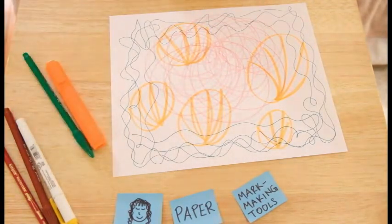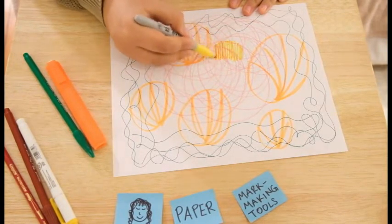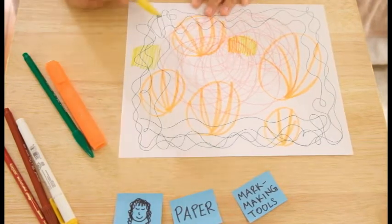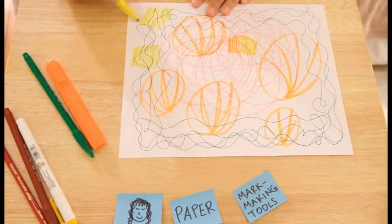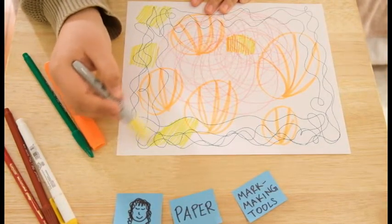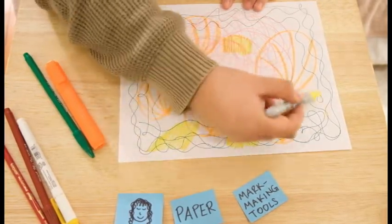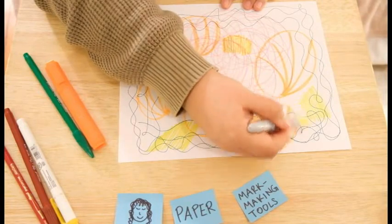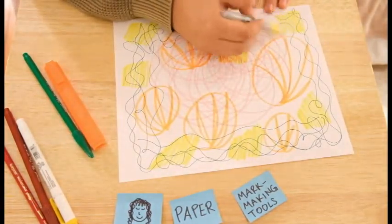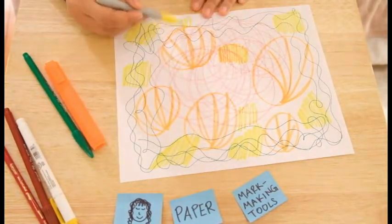I also see some yellow sometimes. I'm just gonna add it onto the paper. What other colors do you think of when you think of fall? You can start adding them here. Remember to try to leave as little blank spaces as possible. If you see any gaps, fill them.